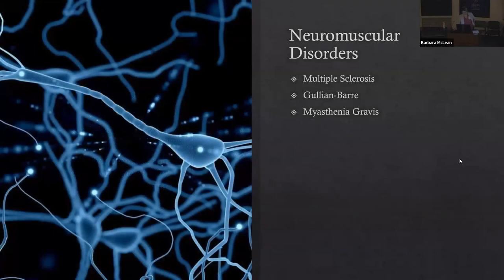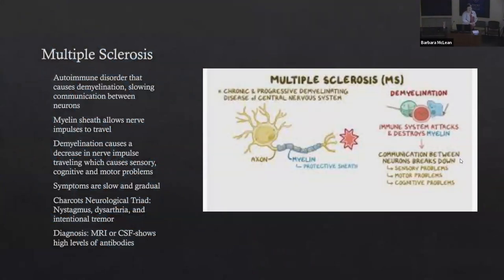And then neuromuscular disorders. MS is an autoimmune disorder caused by demyelination and slowing communication between the neurons. The myelin sheath itself allows nerve impulses to travel, so demyelination causes a decrease in nerve impulse traveling, which causes sensory, cognitive, and motor problems. Symptoms are slow and gradual. A lot of times they have nystagmus, dysarthria, and intentional tremor. It's diagnosed by MRI, and CSF can show high levels of antibodies. I didn't know this, but it's typically more common in females than males, especially at younger ages.